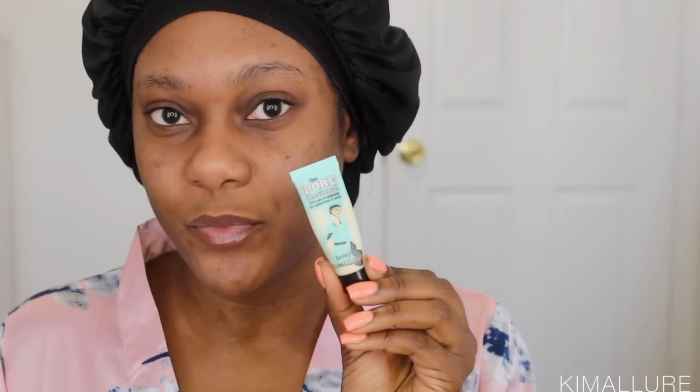The only thing I ever used to fill in my pores is the Benefit Pore Professional. This hasn't really changed because I didn't use a product to fill in my pores until I found this one. So I'm just gonna go ahead and apply this as usual to the areas where I have larger pores.